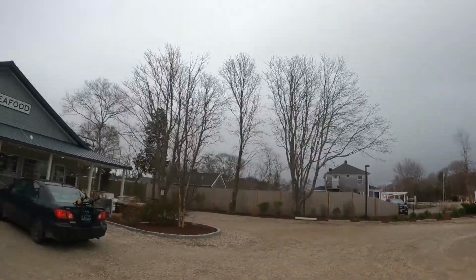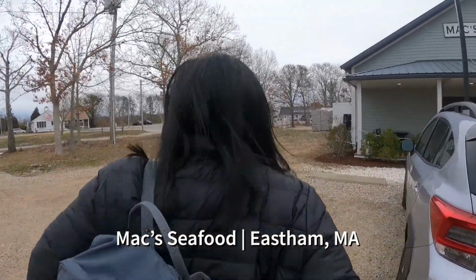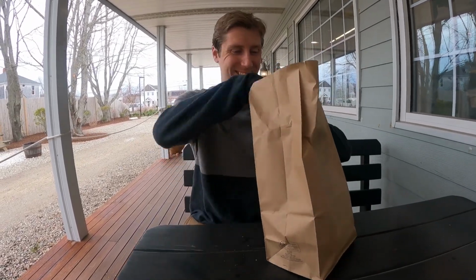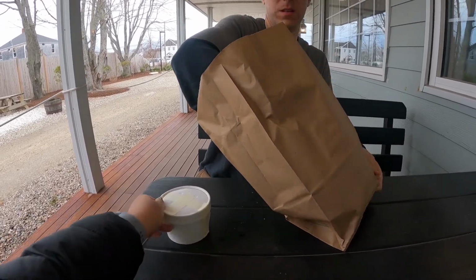Okay, we made it to our lunch destination, as that dog will tell you, and it is Max Seafood. Super hyped, great reviews. Can't wait to eat. Got the goods. This is a cool place, like a little market. Like a deli, but seafood version.